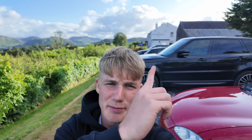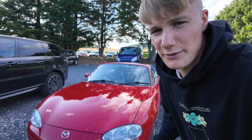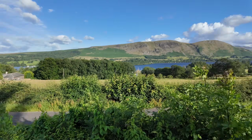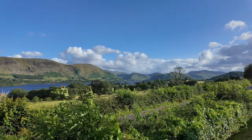So we've now arrived at the place for dinner. It's called the Black and Rig Inn. We've parked the MX-5 up. It was literally one minute down the road, but look at this for a view. What a view. So there is the inn there, and then that is the view that you get from it.